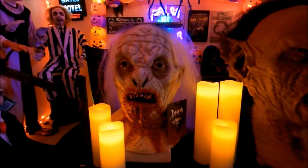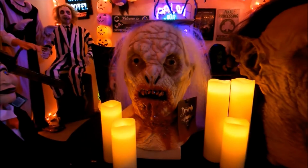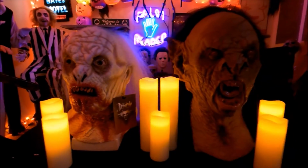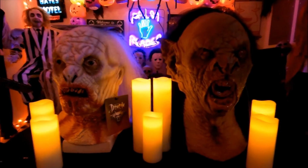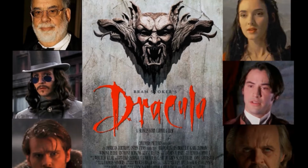In today's episode, we wanted to give you guys a detailed look at these two masks we recently picked up. These are two of the 5 masks re-released this year by Ghoulish Productions from the 1992 movie Dracula. The movie was directed by Francis Ford Coppola and pretty much starred every A-list actor in Hollywood at the time. You had Gary Oldman, Anthony Hopkins, Winona Ryder, Keanu Reeves, and Cary Elwes, just to name a few. Over 30 years later, this movie is still an incredible horror movie and one of our personal favorites.